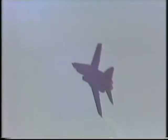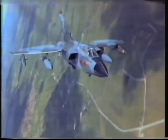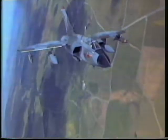Full power and full reheat on both engines as squadron leader Pete Chandler takes his aircraft up into the beginning of his display. Panavia Tornado is built jointly by British Aerospace, MBB of Germany, and Air Italia of Italy. 933 of these aircraft have been ordered, and over 400 are now in service with the three governments concerned.